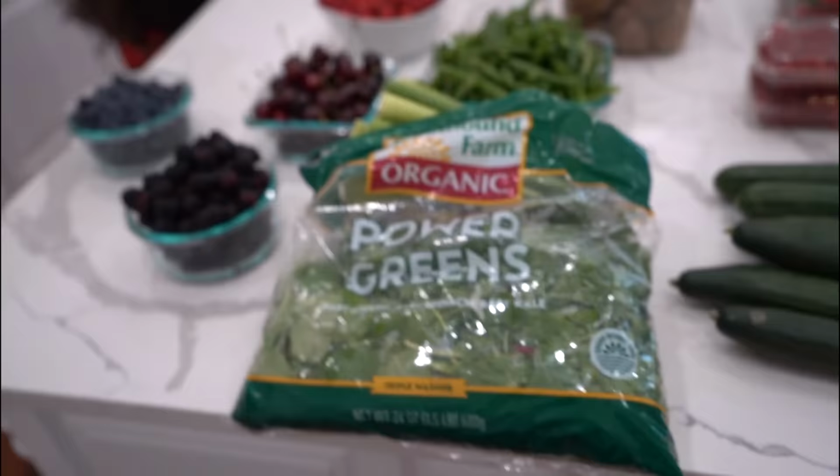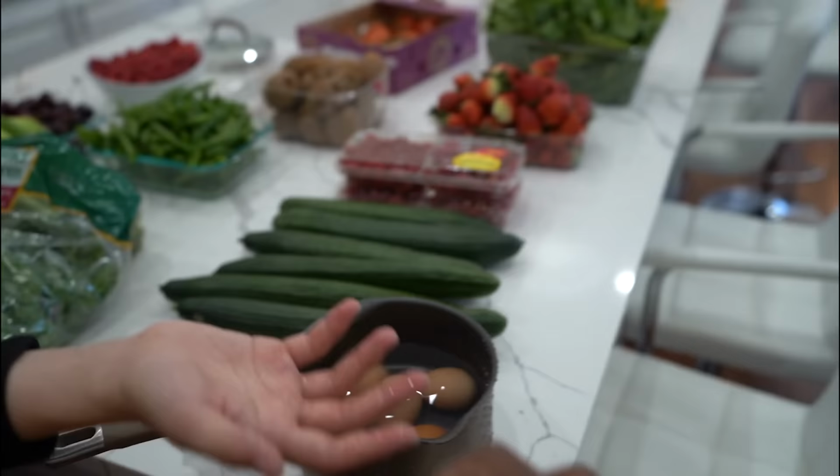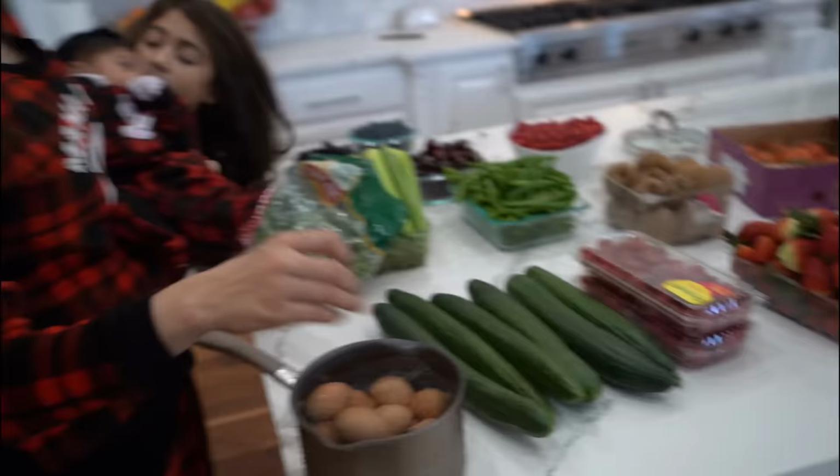You know what else we forgot to take from the fridge? Eggs. Can you fill this with eggs? Oh yeah, we need some eggs. All right, how many eggs do we need? Probably eight. Oh, don't break it. I'll catch it. Can we fit more than eight? Just in case. I think we can. We eat a lot of eggs, guys. That should be plenty. That's gonna be good.